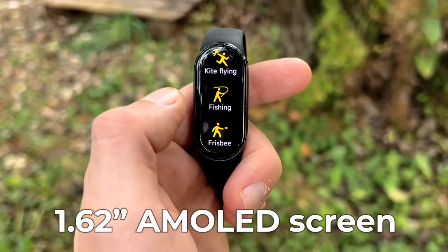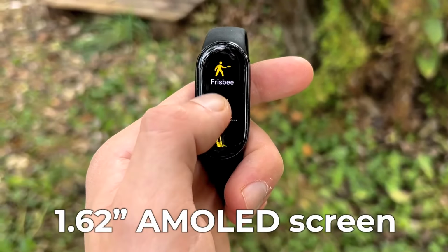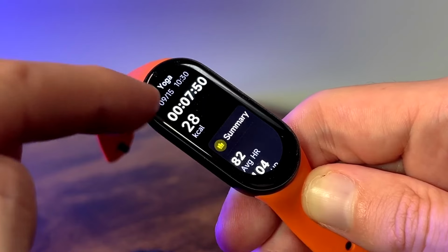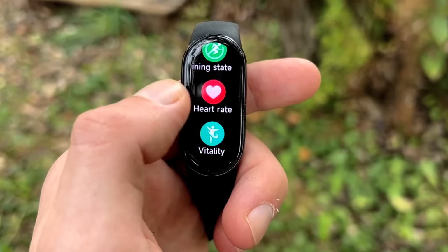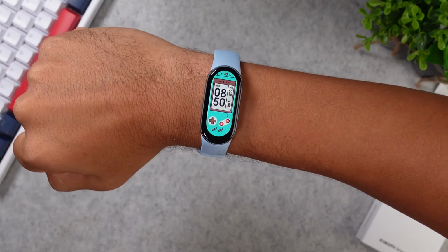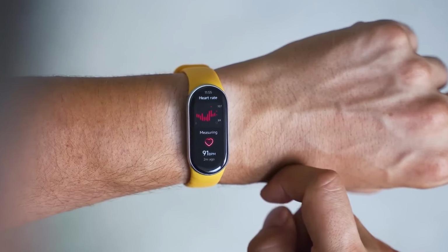The display is a 1.62-inch AMOLED screen. It's tall and narrow, kind of like a miniature smartphone display, but it's bright and responsive, and Xiaomi's UI is surprisingly smooth. Swiping through your stats, weather, music controls, it all just works. No lag, no weird touch response.